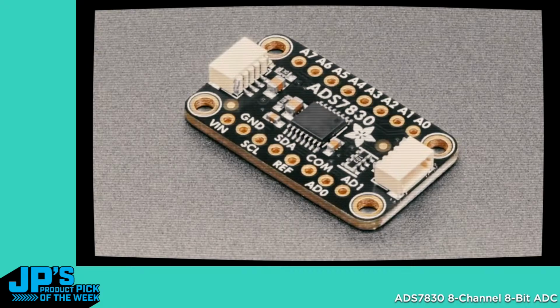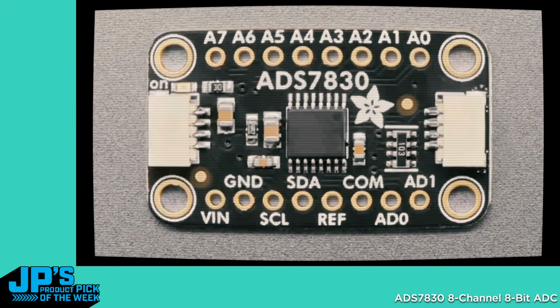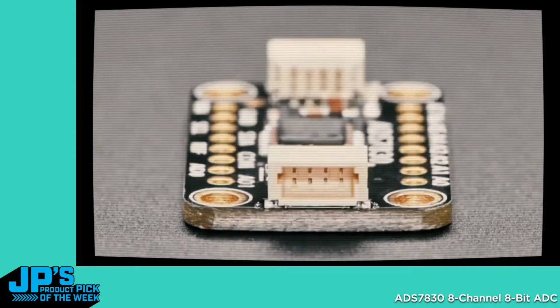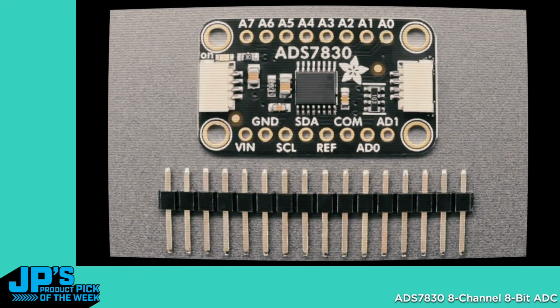By default, it uses the power as the reference. If not, you can, of course, have an external reference. It just has to be smaller than the power, I think, but I'm actually not sure. Check the datasheet for that. But not a lot going on with this breakout board. So check the datasheet for the ADS7830. It can do up to 70 kilosamples per second over I2C, and we just kind of rigged it up so that you can quickly get it going on your microcontroller that needs more analog inputs. All right.